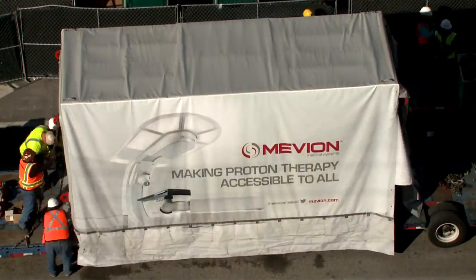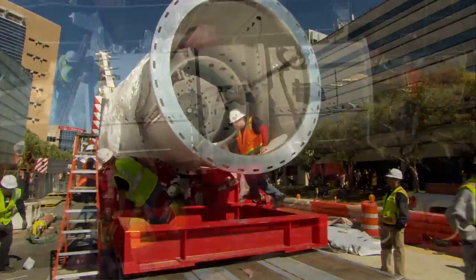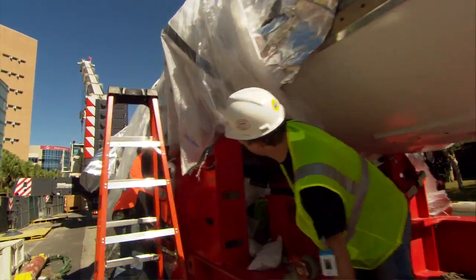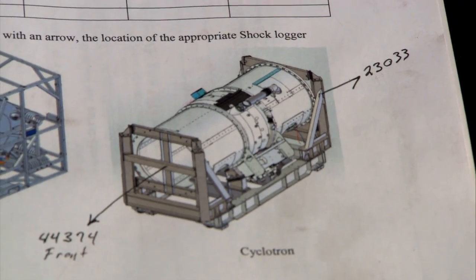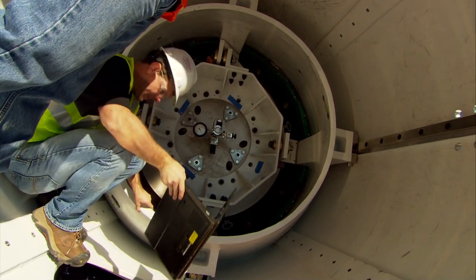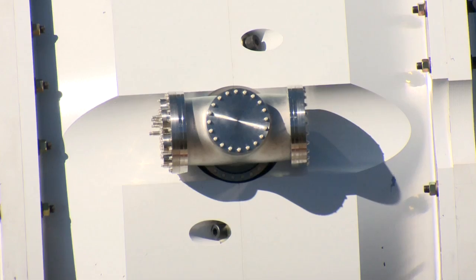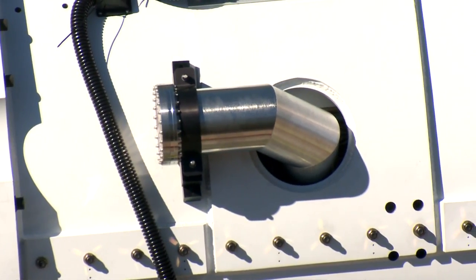This cyclotron is one of a kind because it's a superconducting magnet. It weighs roughly 45 tons, metric tons, a little close to 100,000 pounds, basically. This is completely different than any other proton technology. They've taken something that's the size of a large gymnasium and shrunk it down to about a 6-foot diameter by using a superconducting magnet. The technology is just incredible for them to be able to do this.